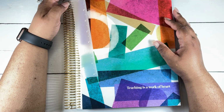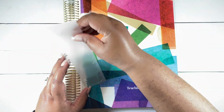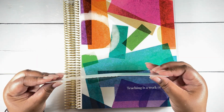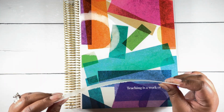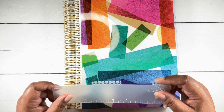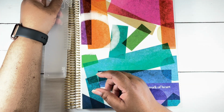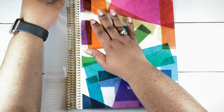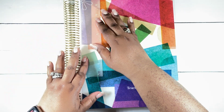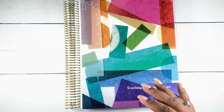All their life planners, coiled life planners, come with a ruler. I love the material of this ruler. In years past, there was a heavy, thick plastic that the teeth of the ruler would break. But this material here just makes it so much easier to put it on and take it off without having to worry about the teeth of the ruler breaking.